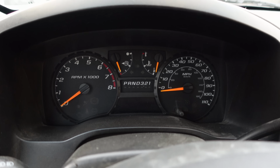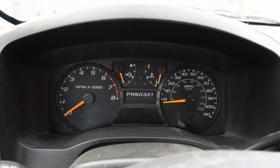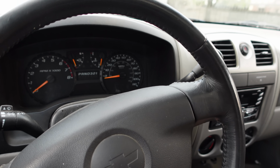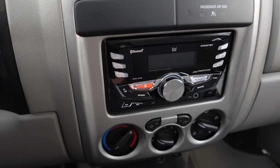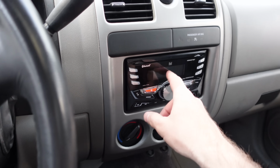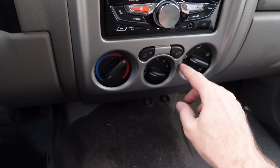A great gauge cluster. I've always loved this gauge cluster. It's simple, to the point, and it has this really cool font that makes it look like it's fast. Here's our column shifter right there for the 4-speed automatic that's in this thing. And it has an aftermarket head unit, a Dual with Bluetooth, so that's nice. It's already ready to rock and roll. Apparently every car that I get this week will have a Dual with Bluetooth. We're 2 for 2. And we have our climate controls down here.